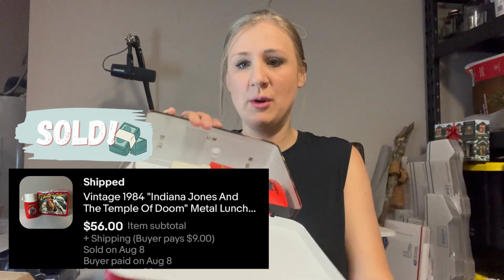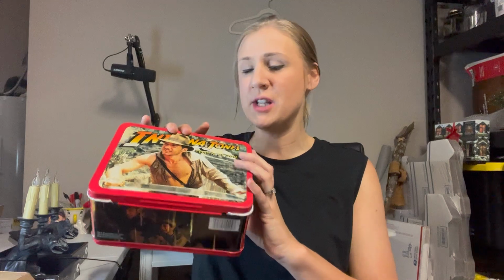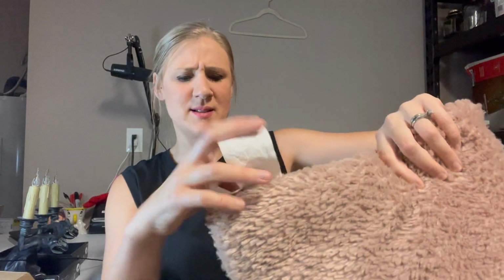Okay, we got a vintage 1984 Indiana Jones lunchbox with the thermos as well, Temple of Doom. Obviously the new movie came out this year, so this might be a decent time to go ahead and list that. We have a Shellie May of the Duffy Bear variety, kind of like a plush pillow. Disney Parks, I believe. Yes, Disney Parks.